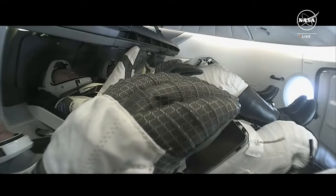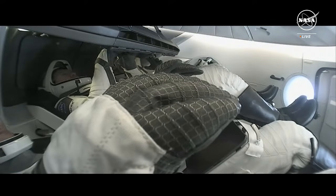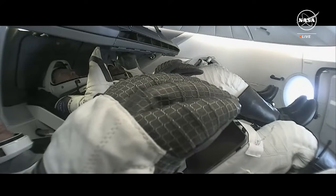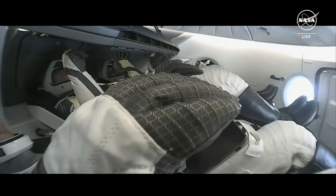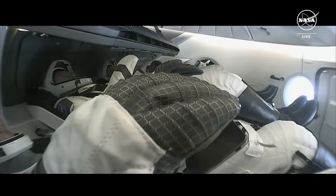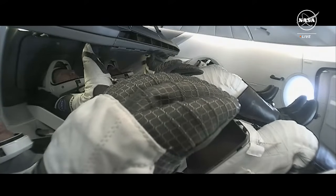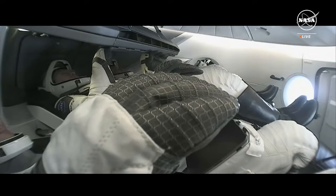All right, Dragon SpaceX. With that, we are going to continue on with our nominal port relocation actions. First of those is suit leak checks, which we are ready to support when you are. SpaceX Dragon copies. With that, we believe you're giving us a go on 1.1 for suit leak check. Affirm, go for suit leak checks.